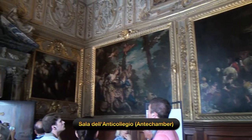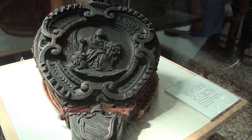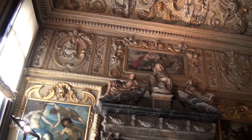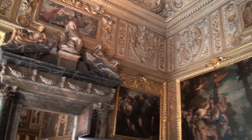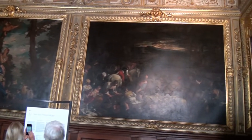The Sala del Antecollegio, or Antechamber, features its wooden fireplace bellows from the 17th century from Doge Alvise Contarini. This was the waiting room before being admitted to the presence of the Doge. On the walls are four paintings by Tintoretto. This room was restored after the 1574 fire.